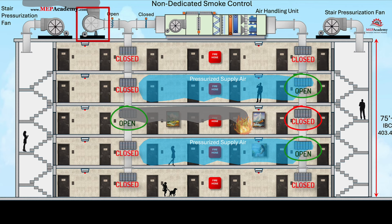The HVAC air handler on the floors directly above and below the fire floor activate in pressurization mode, supplying fresh air to create a positive pressure barrier. This pressurization prevents smoke from migrating vertically, confining it to the fire floor.